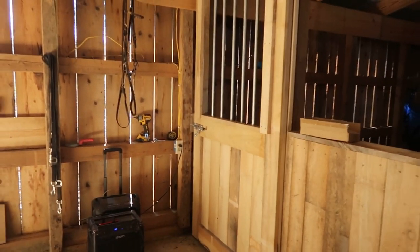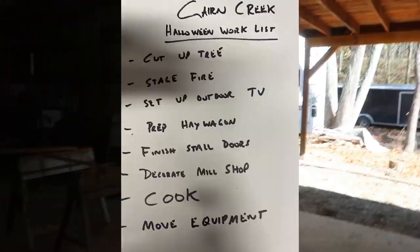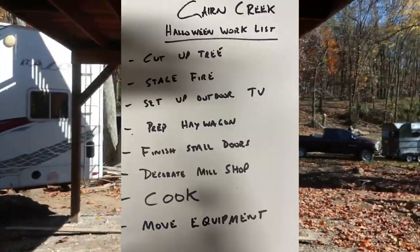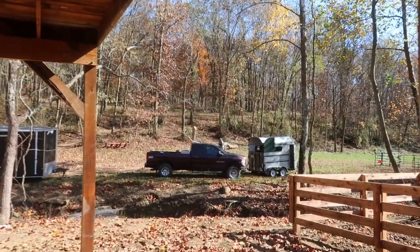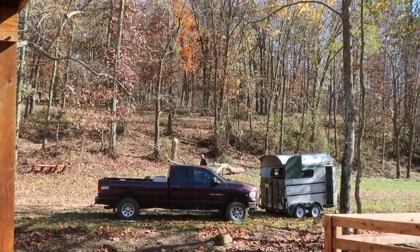Got that door done, but I hear a chainsaw. Let's go see what they're doing. I left a little list of the chores for the guys to do. We had an ash tree blow down over here. Looks like Micah is cutting that baby up.